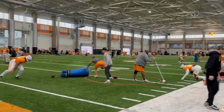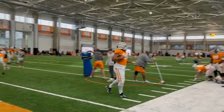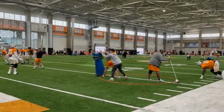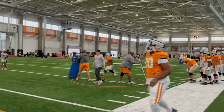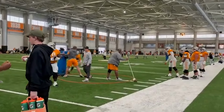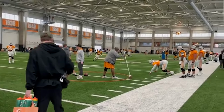Now, Big E, I think he was a little bit overweight. As of maybe like a month or so ago, he was up to like 340. I believe that the staff wants him down closer to about 330. So was he able to cut that weight, and how much does that affect how he's going to be playing in fall camp? So that's something to definitely keep a close eye on. But yeah, I expect for that group to be extremely productive.